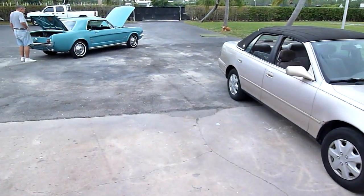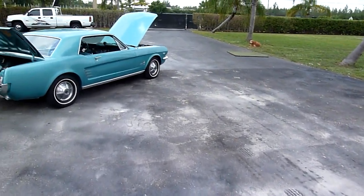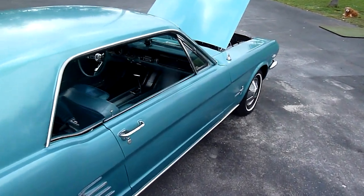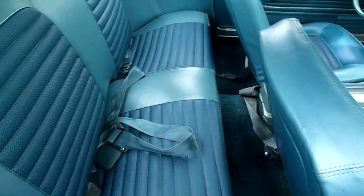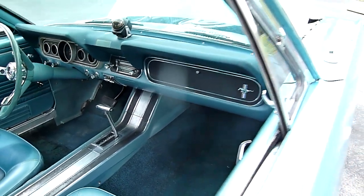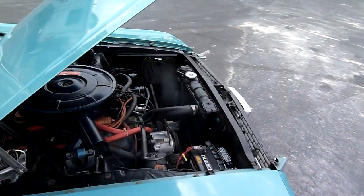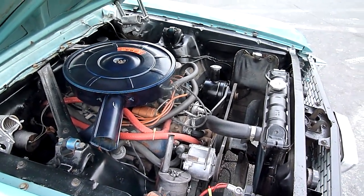And it's also a V8 car, not a six cylinder. And it also has the buckets and the console and a power steering car and numbers matching. Very, very impressive car. 1966 Mustang. Okay, that's it.